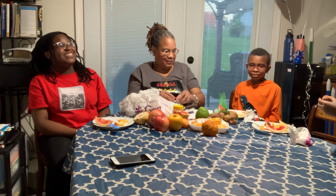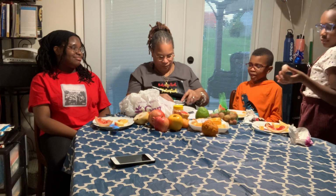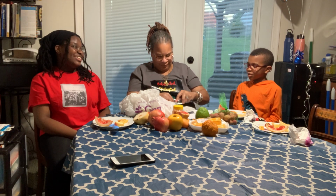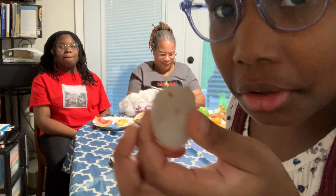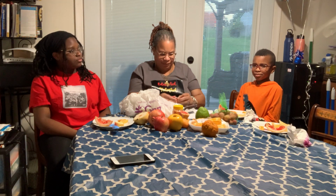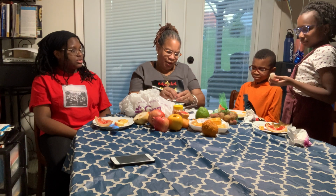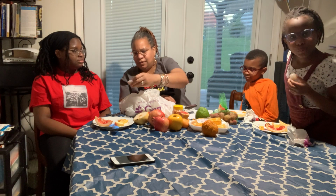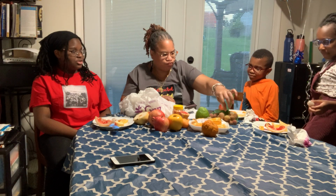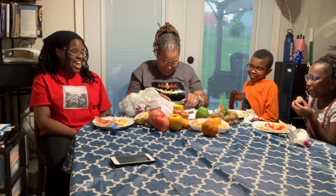Poking it. It just looks like a hedgehog. Just Sonic the Hedgehog? Yes, it looks like it. So it's got a hard shell on the outside. You crack it like an egg. Crack it like an egg. It almost touched my peach.